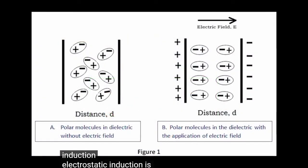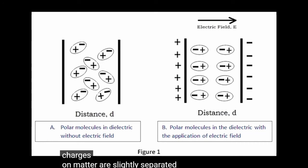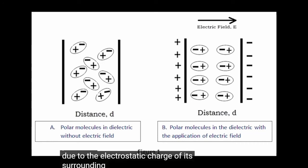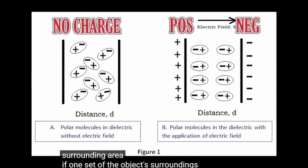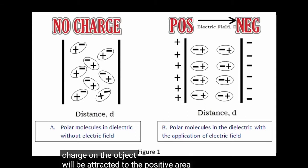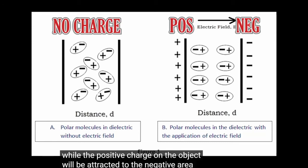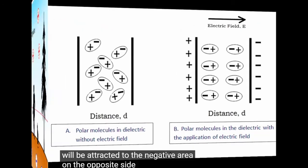Electrostatic induction is a phenomenon where the positive and negative static charges on matter are slightly separated or polarized due to the electrostatic charge of its surrounding area. If one set of the object's surroundings is positive and the other negative, the negative charge on the object will be attracted to the positive area around it, while the positive charge on the object will be attracted to the negative area on the opposite side.